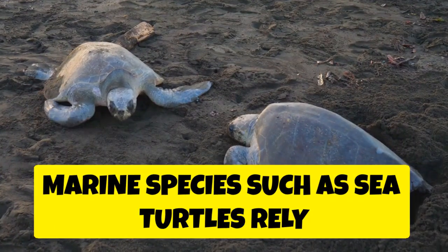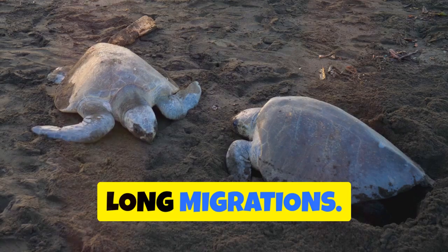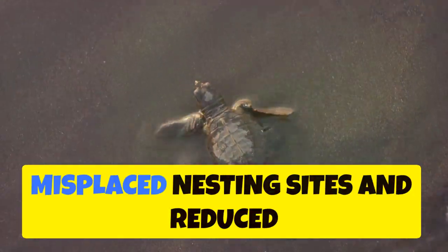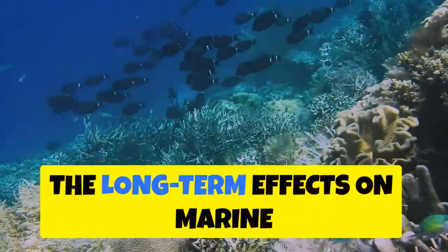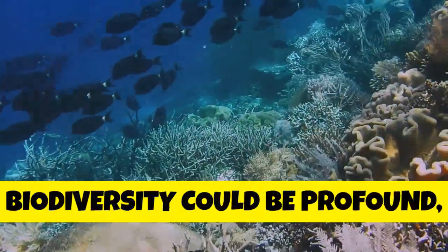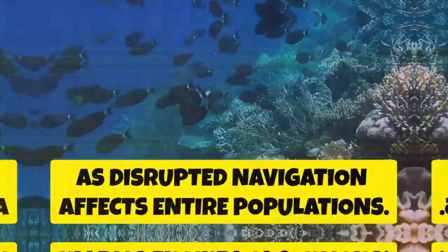Marine species such as sea turtles rely on geomagnetic cues for navigation during long migrations. Interference in these cues can lead to misplaced nesting sites and reduced reproductive success. The long-term effects on marine biodiversity could be profound, as disrupted navigation affects entire populations.